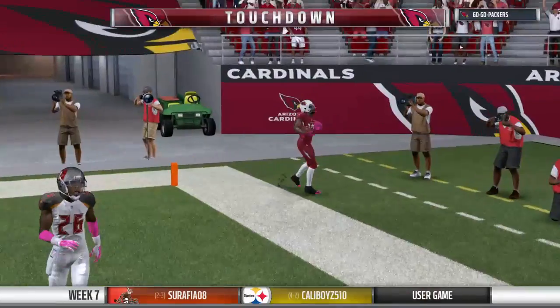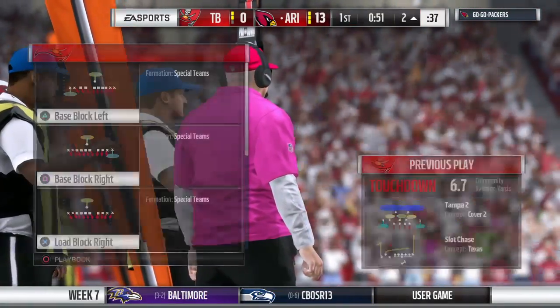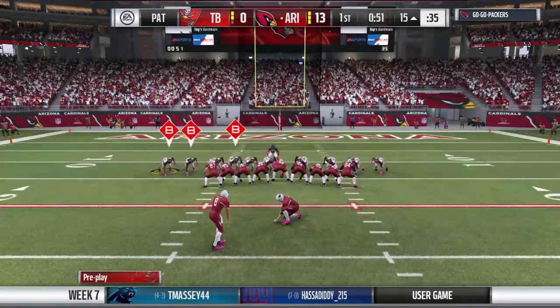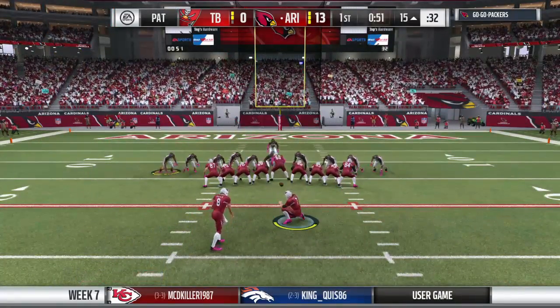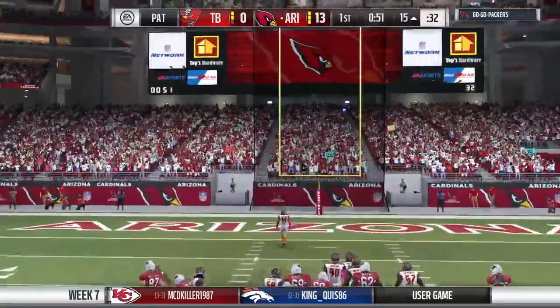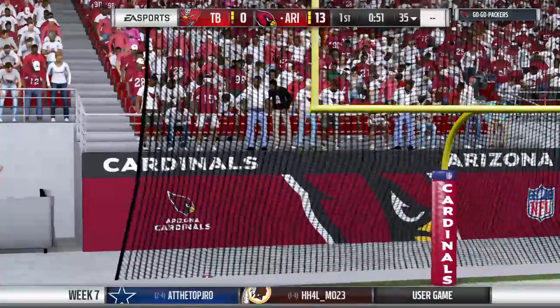Touchdown, Cardinals. Corey Brown, his 2nd touchdown of the game, his 3rd on the year. And the Cardinals will extend their lead. That's a heck of a start to this one for him here in the first quarter. 2 receiving touchdowns, just getting the game underway essentially.